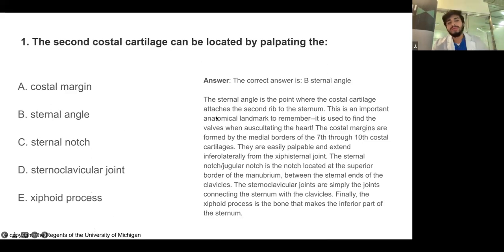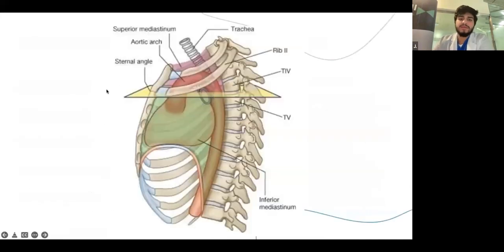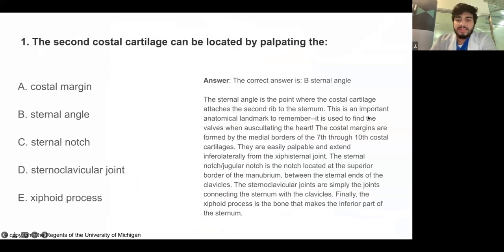Okay, so the answer is B, sternal angle. This is a very, very important topic. If you see here, this is the sternal angle. This is also known as the manubriosternal joint, also known as the angle of Louis. Basically, it is an anatomic landmark that forms at the second intercostal space. This is very important when you're auscultating valves of the heart. This is how we do it, like us fourth and fifth years.